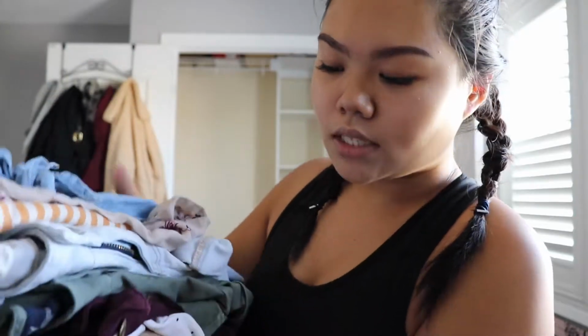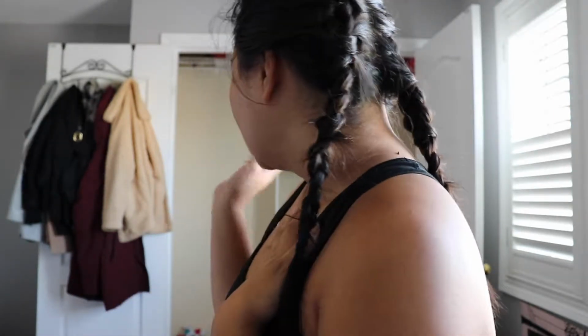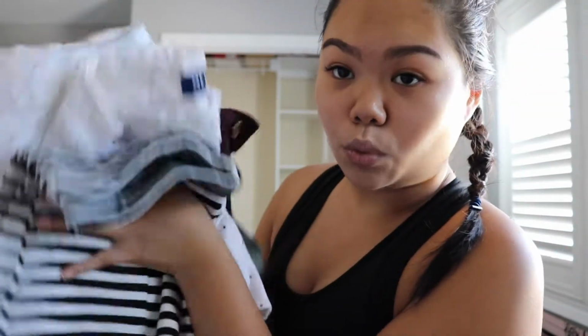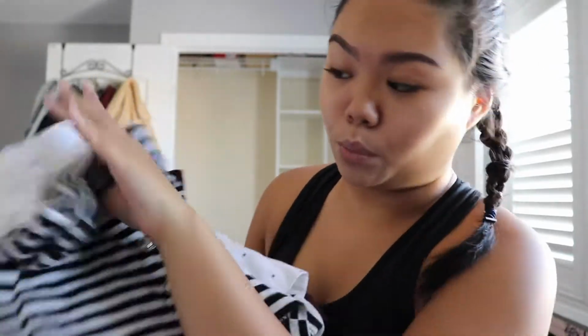Next, I have a whole bunch of my shorts, and I went through my shorts a couple years ago and I kind of got rid of some things. I guess I'm gonna do skirts and shorts in one of these compartment things because I do have a lot of skirts and I can never find those clippy hanger things because I don't know where they are. I don't think I'm gonna go through any of these shorts because they're all shorts that I still generally wear.